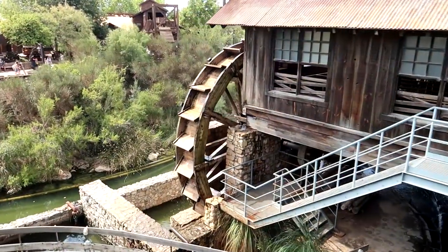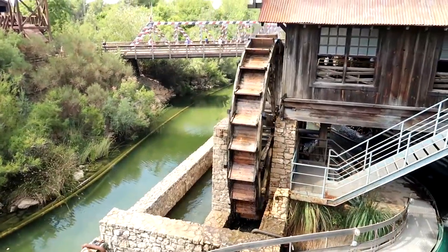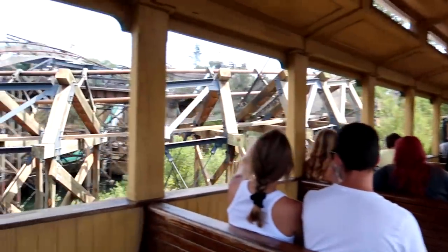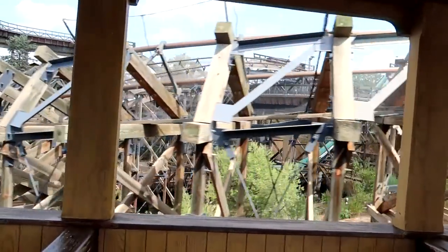So I'll put in some nice footage of this part of the route because there's some lovely views throughout the park. Love the big water wheel there. Here in Far West, of course, the Silver River Flume. Off to the left-hand side there, another view of El Diablo.